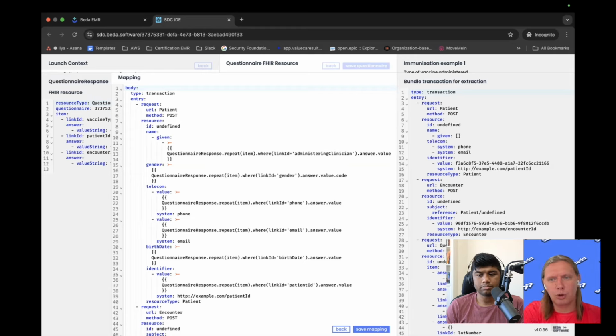FHIR mapping language. So I didn't like it a lot. And I still think that it could be done better. So from the very beginning, I switched to some custom mapping logic, and I started with Druid. Druid is an open source mapping language developed by Samurai, and it is natively available in Aidbox. So that's why it was the first choice for me. But later on, I decided that I need something more close to FHIR.